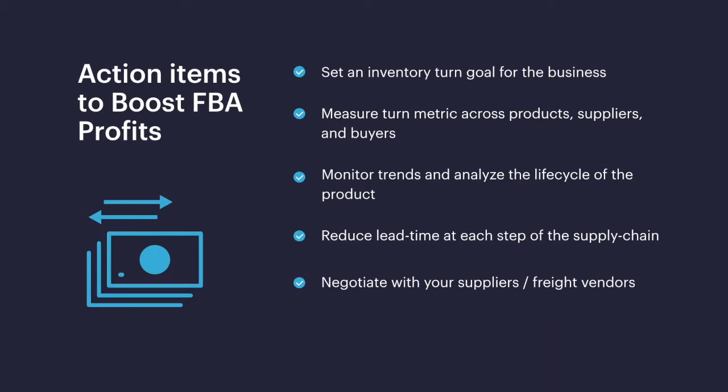And then the last piece is to negotiate with your suppliers and freight vendors. This is another point where it's a case of, if you don't ask for it, you'll never get it. A lot of the time we talk to sellers who are most successful, who have great relationships with their suppliers. And they can do things like, if they have excess inventory at the end of a season, they can swap that out for new inventory or return it back.